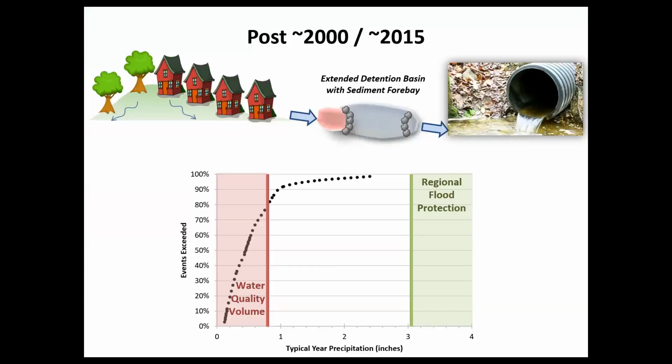But in summary, between the regional flood control and the water quality volume, we still have this zone where we're not really holding back the peaks too much, but we're above the water quality volume. And that's right at the zone where channel erosion typically begins in a lot of our Ohio and Kentucky streams.